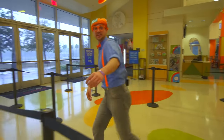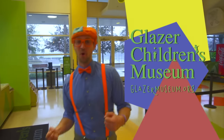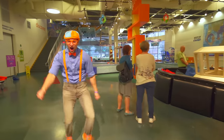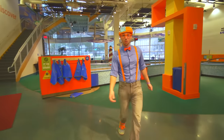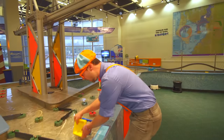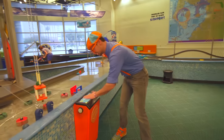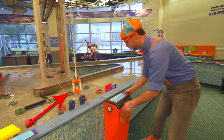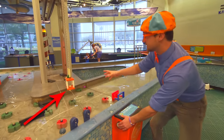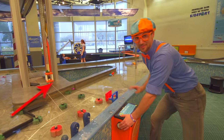Today, we are at the Glazer's Children Museum in Tampa, Florida. This is gonna be so much fun. Let's go! Look at this room. There's so many great things to play with, like in the water, look. Oh, and look at this. This is the port cargo crane. When you push this button, the crane takes the cargo across the bay, like in real life. Bye-bye, cargo.